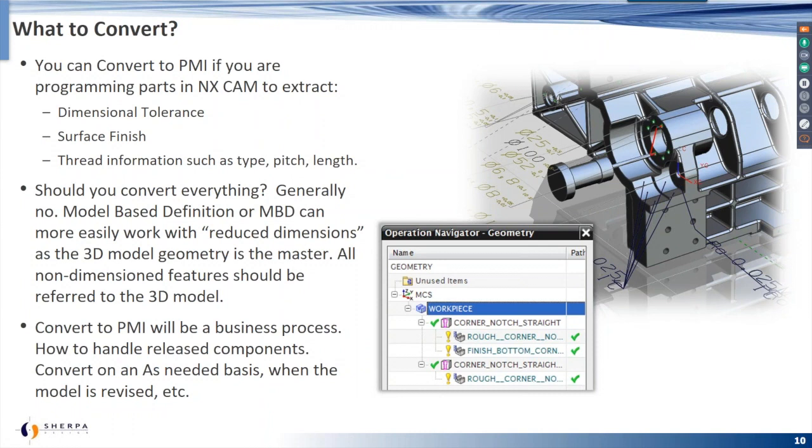And again, this comes down to your business processes. If it's a part that you've decided to move to model-based definition, but all your parts are done with regular NX drafting, the convert to PMI could be something that you do on an as-needed basis. So the part changes, you up-rev it, convert to PMI, push things over to the PMI world, and detail it out that way. That's probably the easiest way to do it. If you have released information, that's going to be a process that you're going to have to figure out inside your own organization, because you are changing that UG master data set when you apply the PMI entities to it.